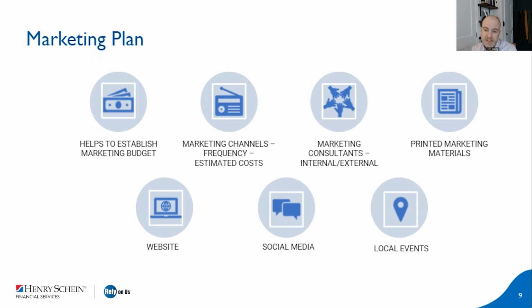So some of the best advice we can simply give is to track your ROI, or your return on investment, for every marketing activity that you incorporate into your practice. If you can't track it, it's difficult to prove if it worked. And there's tons of different ways to actually market your practice.